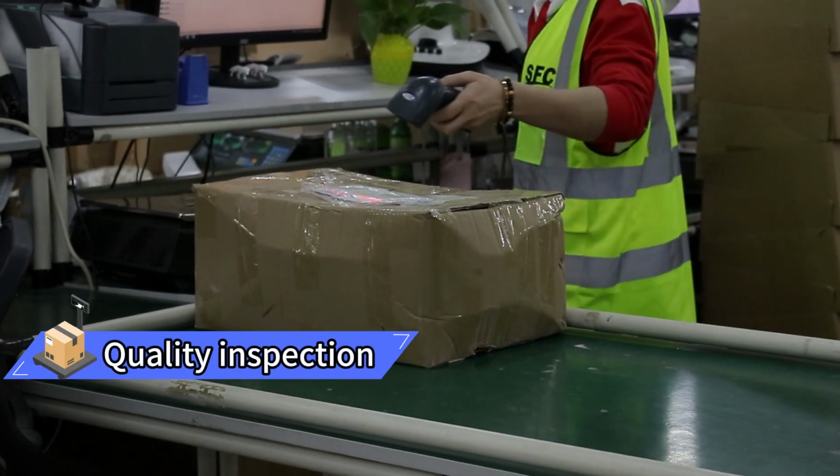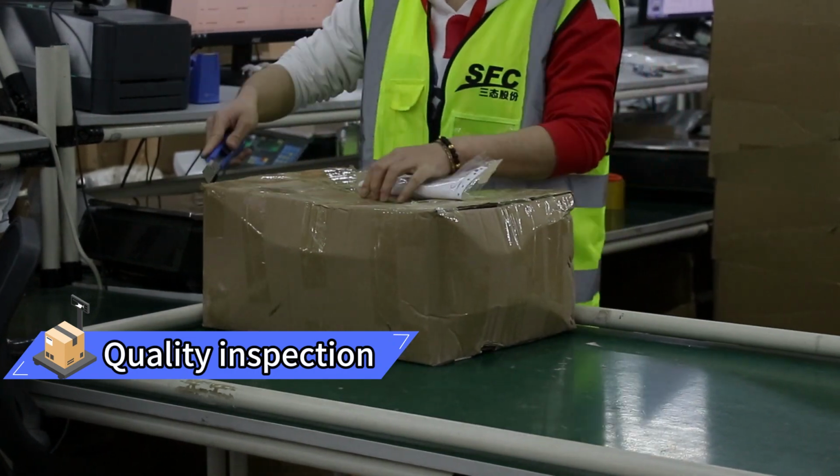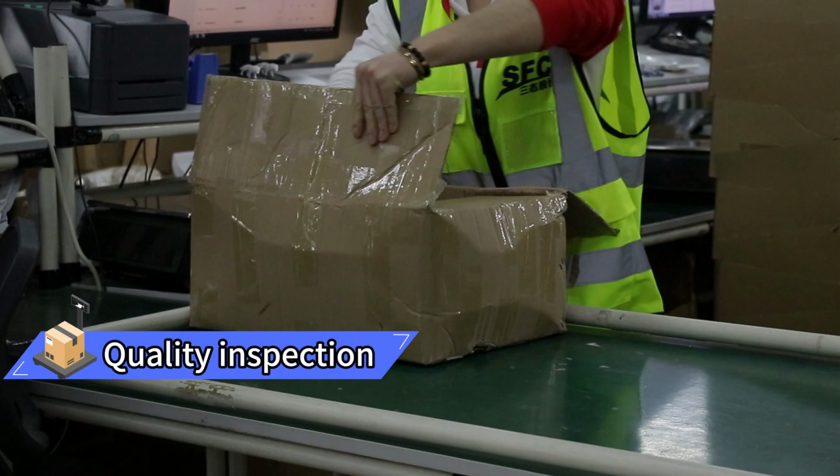Quality inspection. Check the quantity and quality of products when entering the warehouse to ensure zero damage before leaving the warehouse and reduce after-sales work.